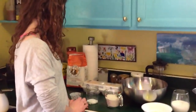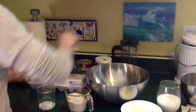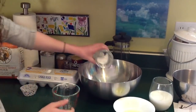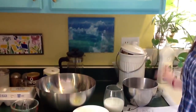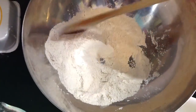So first we're going to add all our dry ingredients to one bowl. So we'll add the salt, the flour, and the sugar. We also add baking powder to that. We mix all the dry ingredients together.